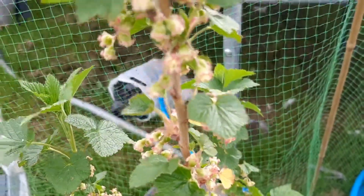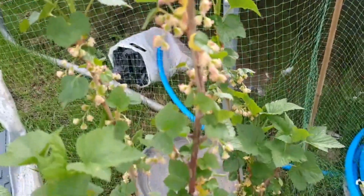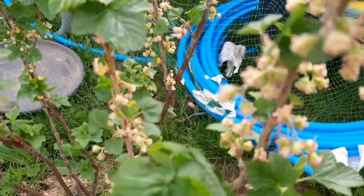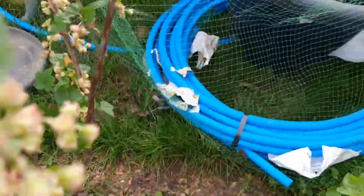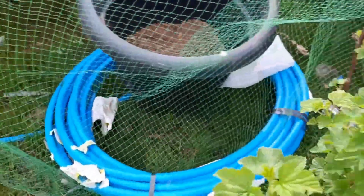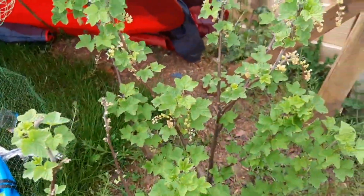Seriously guys, last year, as I said, the birds ate most of it. So I didn't make any jam. I didn't make anything like that. We just munched on the ones we got. But it looks like I'll probably be able to make a jam, even if it's one jar this year. I have so many currants, guys. So many. Looking so good.